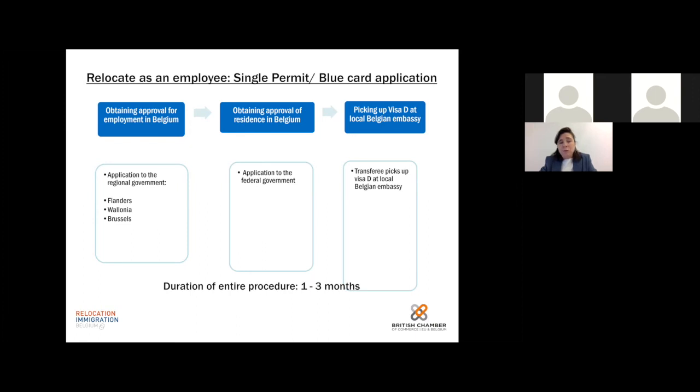And to give you a little bit more information on the documents that we would ask, that is the passports of the person, the criminal records, medical certificates, the employment contract. Be aware that the employment contract needs to be in Flemish or in French. The authorities don't accept English employment contracts. Also, university degree would be asked, and there's also a contribution fee which needs to be paid.